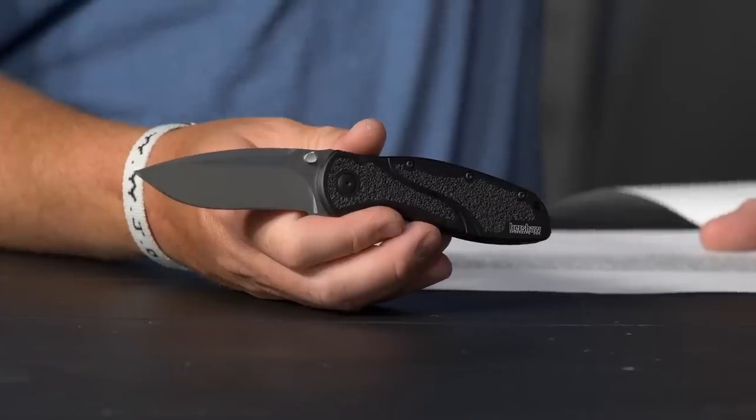All right, guys, I got the Kershaw Blur as the next knife over here. Let's see, Trenton. Kershaw Blur, been one of my main EDCs for a couple years now.